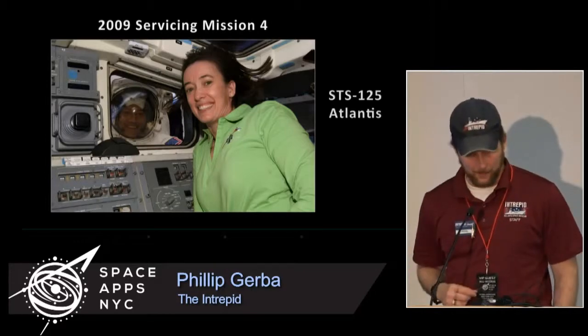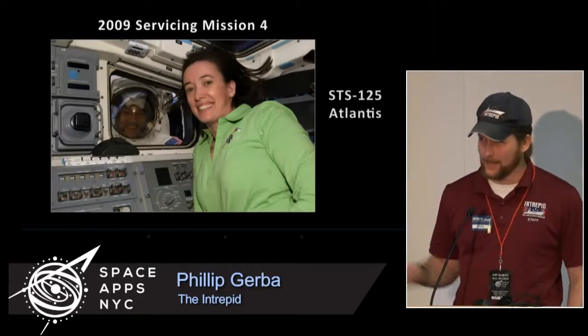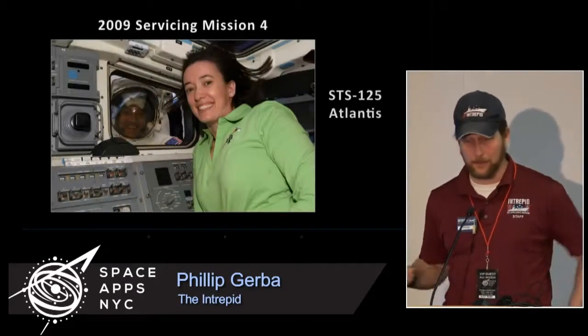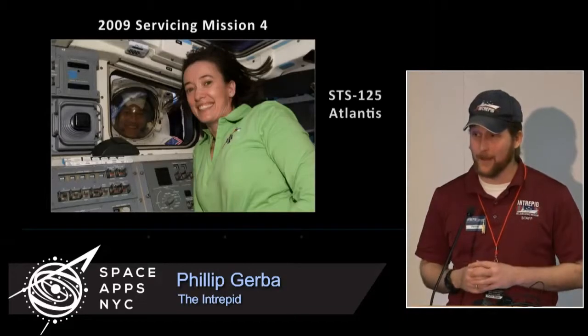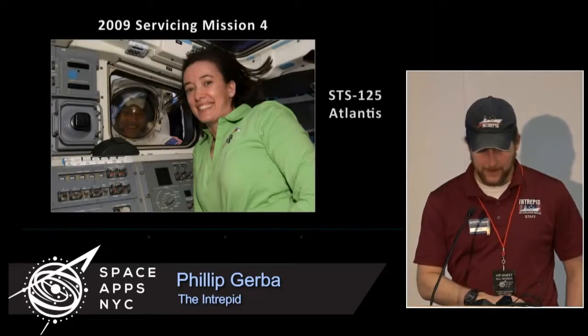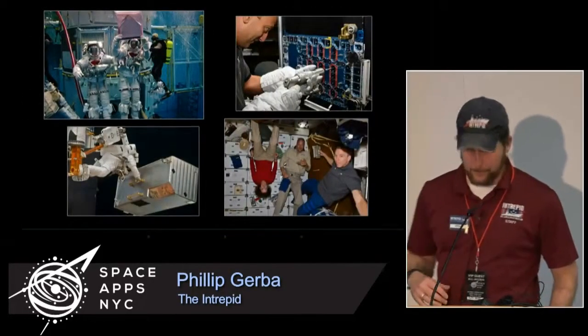We know it's going to be the last one. This is in 2009, and a lot of the artifacts we have at the Intrepid today as part of our Hubble at 25 display come from this mission, which is pretty cool. And it was a pretty extensive mission because they knew it was the last one. They did a lot of preparation work.